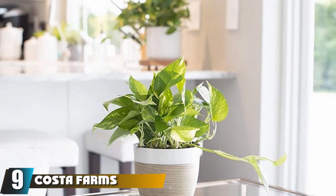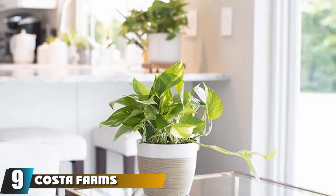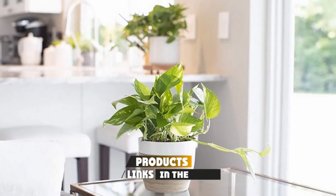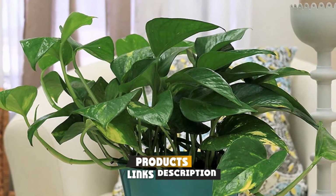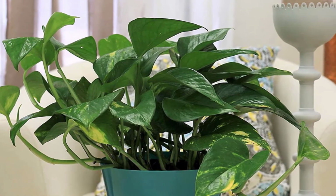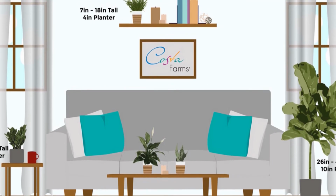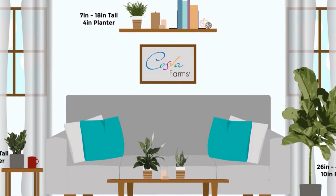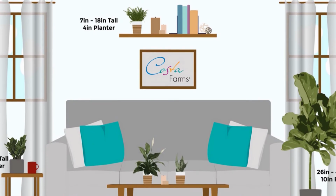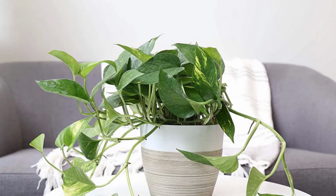Next at number 9, we have Costa Farm's Easy Care Devil's Ivy Golden Pothos Live Indoor Plant. If you're a keeper of houseplants, you probably recognize Pothos by name and wonder why it's on this list. Pothos is hardy, easy to grow, and loves water, making an unexpected but ideal plant for your goldfish tank. This plant cannot be fully submerged in your tank, but it will happily absorb nitrates from your tank and grow just as well as it would in a pot.